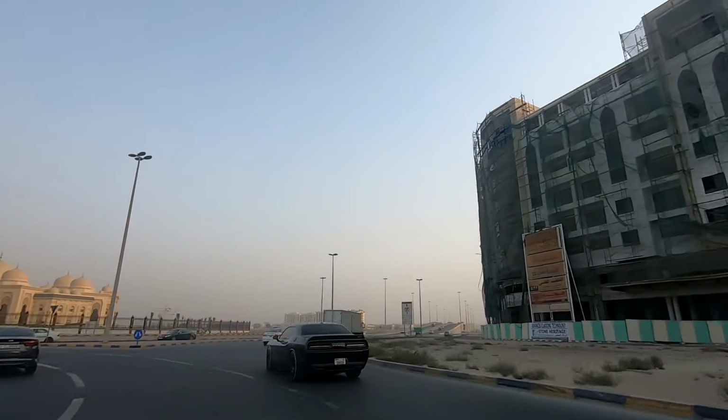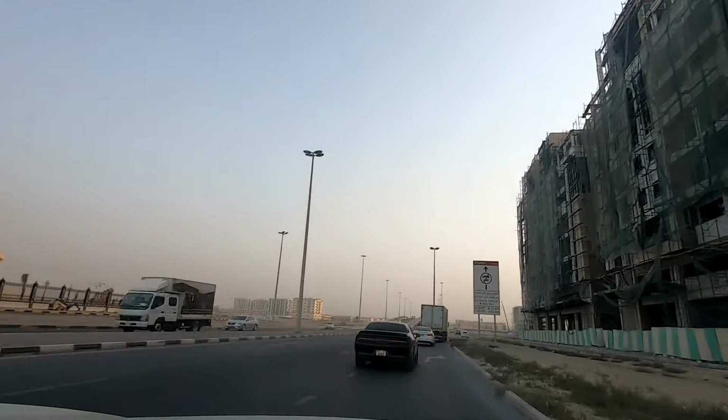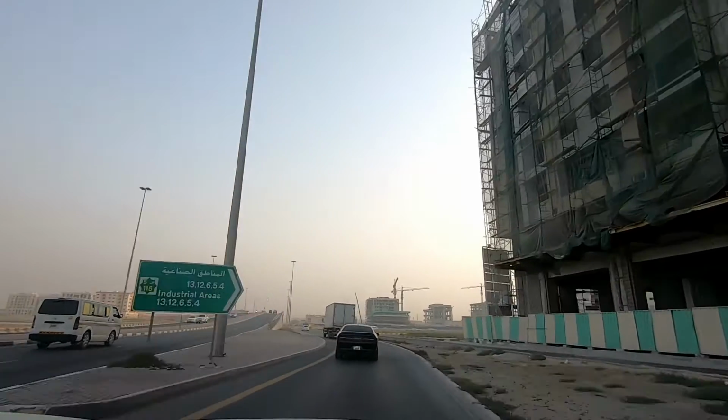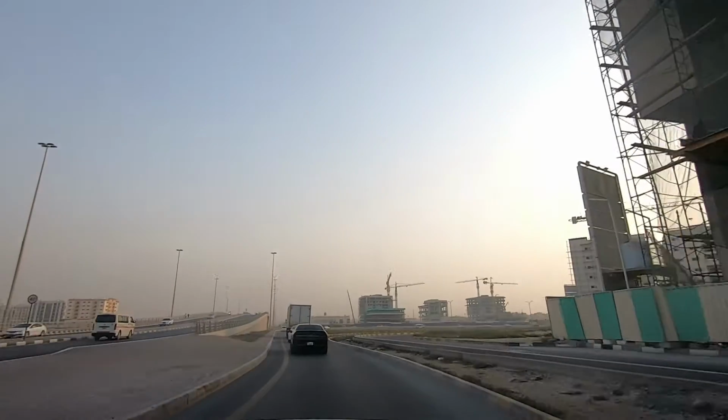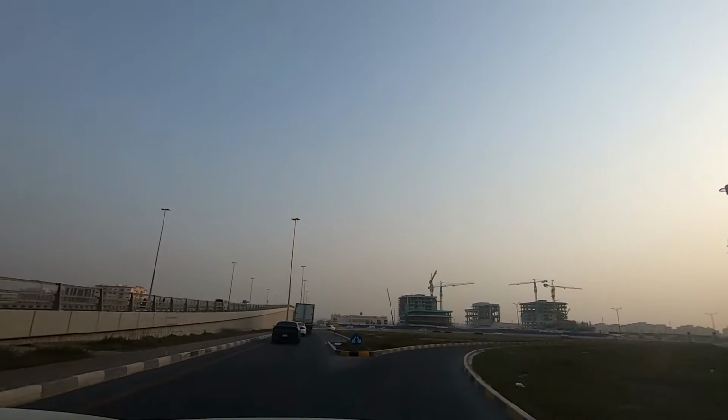Welcome to part 4. So now I'm going to take you in and around the areas that are still getting developed in Muwailih Commercial. As you can see on the right hand side, there's a massive project right there. Even across the road you can see there's a few buildings that are being put up.